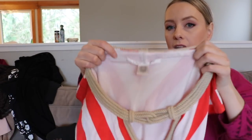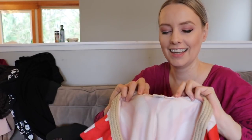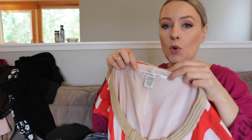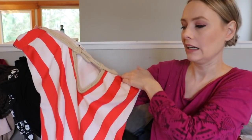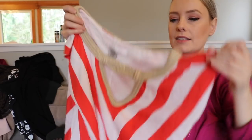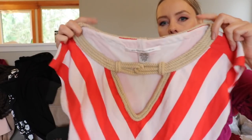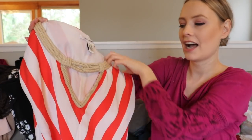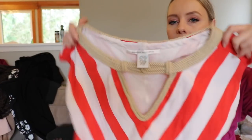Next I found a Diane Von Furstenberg. This is in a size 4. It is a silk dress. It's 93% silk, so it's mostly silk. And it's this really cute nautical design. It's like a red and white print on it, and then it has this rope, I can't even think of the words, neckline. It has this tie on the front, like a rope. Nautical. I don't know. I'll find some better descriptive words before I list this item.